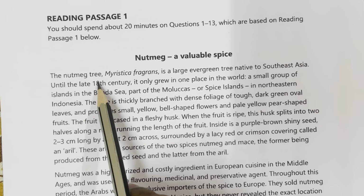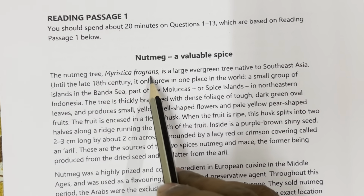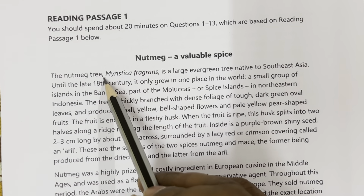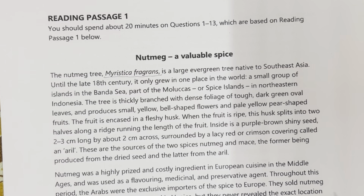The nutmeg tree, Myristica fragrans. Guys, please try to avoid these kinds of names, okay? Because we are not bothered about the names or dates or years or any events, right? We are least bothered about that. We just have to note the keywords and find the related information. So if there is any complex vocabulary or complex words, please try to avoid it, okay?